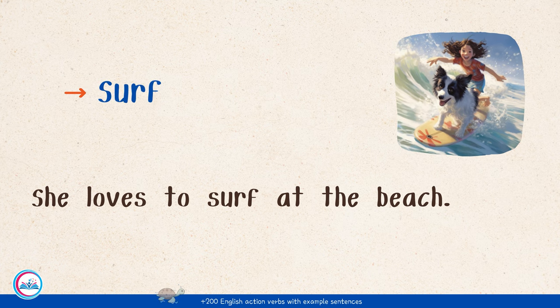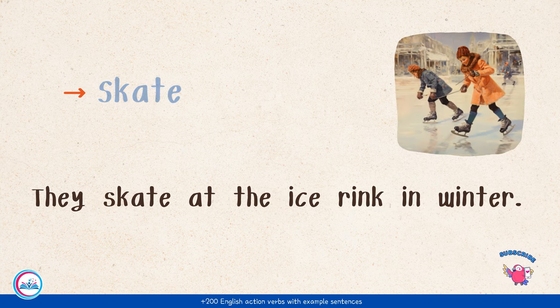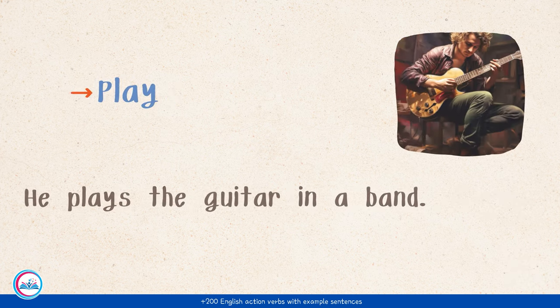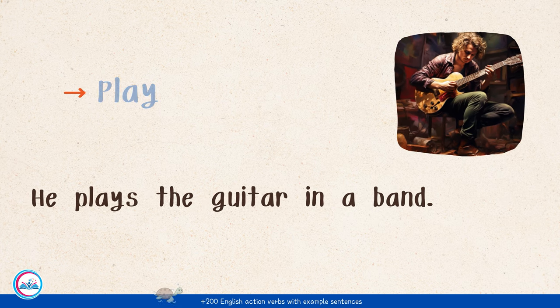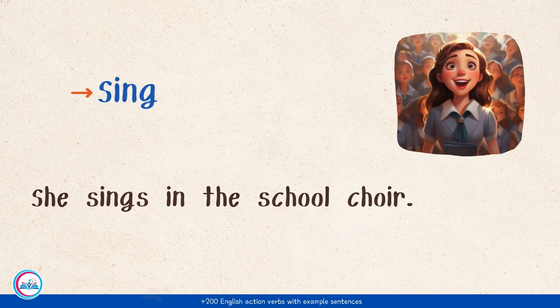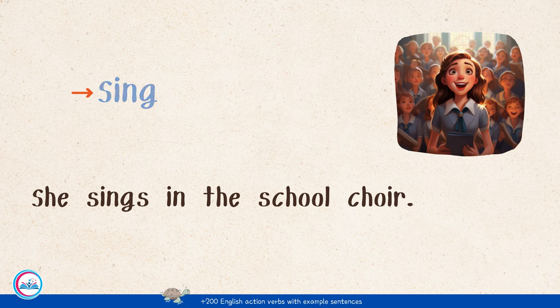Surf. She loves to surf at the beach. Skate. They skate at the ice rink in winter. Play. He plays the guitar in a band. Sing. She sings in the school choir.